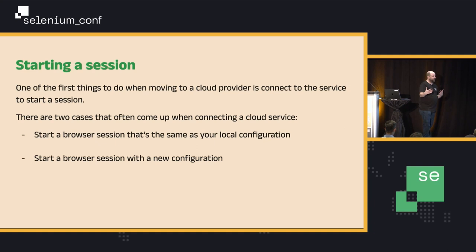One is you want to start a cloud service session that has the same configuration as your local. If I'm using the latest Chrome, I want to replicate that on the cloud service. The other case is where you want to create a different session. A cloud service will provide you new opportunities to try different browsers and different browser and operating system combinations. So you might want to try a configuration that you haven't used before. And this second one is one of the main reasons.